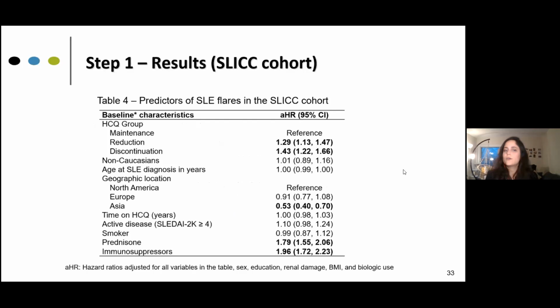And this is the overall Cox regression, so it's not separated by group. And we're actually comparing the groups directly. And we observed that the reduction and discontinuation groups had higher risks compared to the maintenance group. And we also observe clear predictors for patients who were in Asian geographical location and prednisone and immunosuppressors use as well.